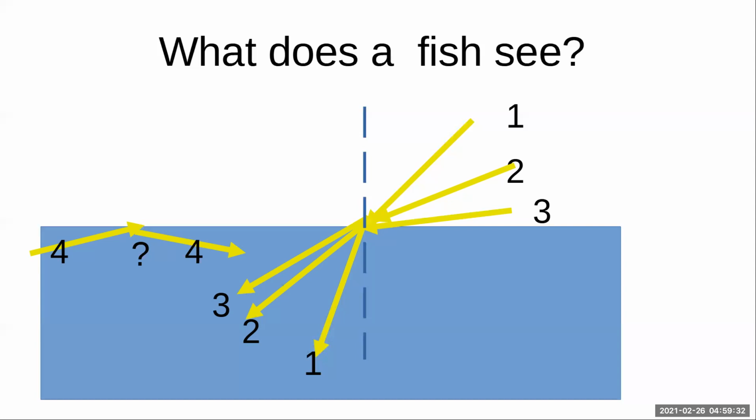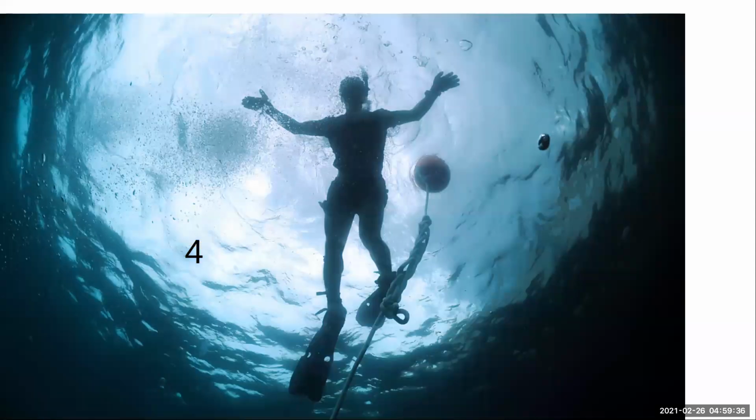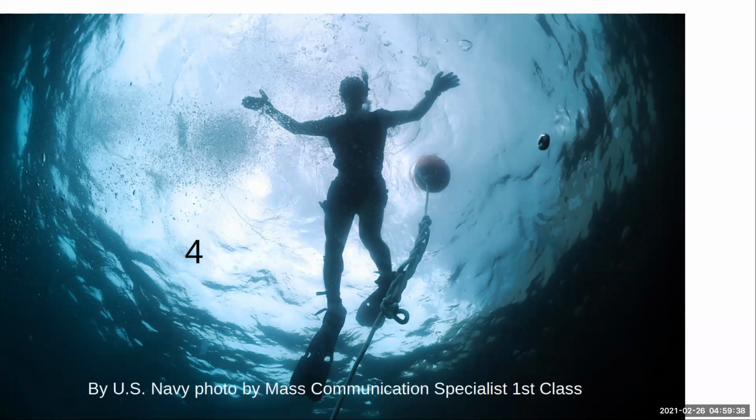So here is a nice picture illustrating total reflection. It's not taken by a fish. It's taken by a diver who works for the US Navy. Here is his name. He's looking up, and this is his companion who is on the top. This is some material floating on water, a cable. After all, this diver needs oxygen and so on, right?